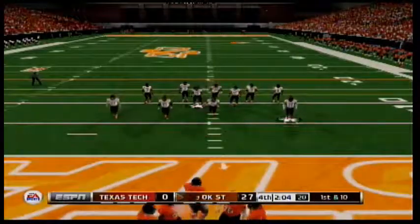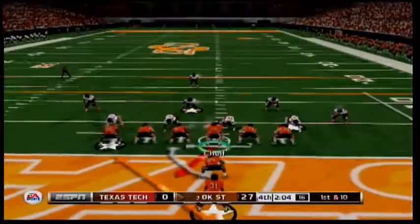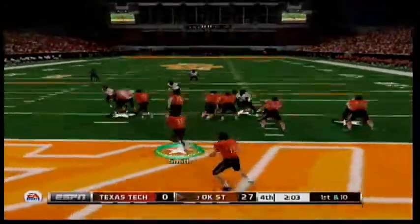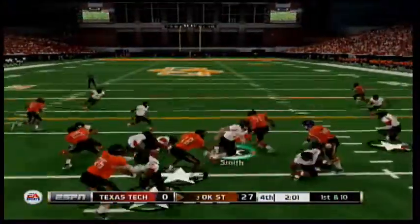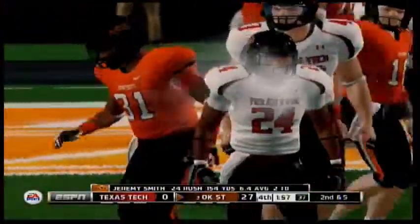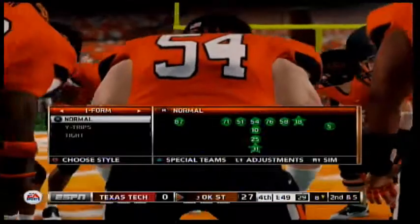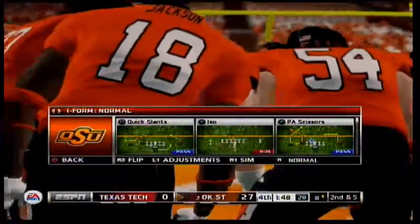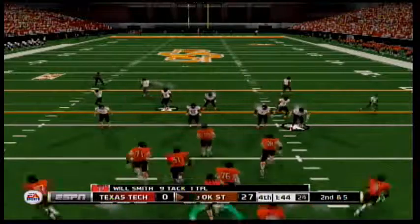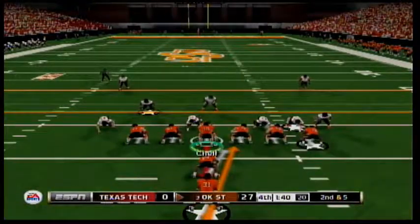Last drive resulted in a field goal, and the offense will come back out looking to do one better. I expect him to run the ball, kill the clock, and put this one in the books. Tackled after a decent pickup. Gain of 6 yards. That brings up 2nd and 5. Ball on their own 8. Just under 2 to go in the game.